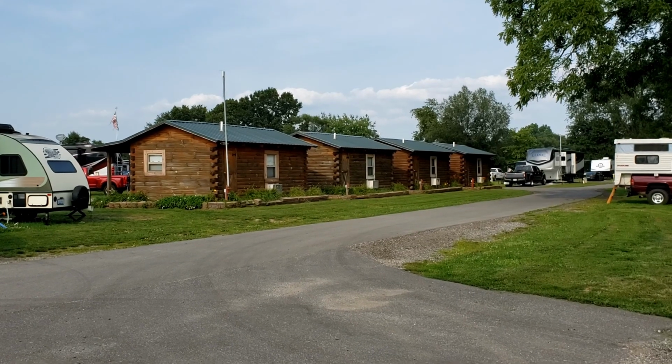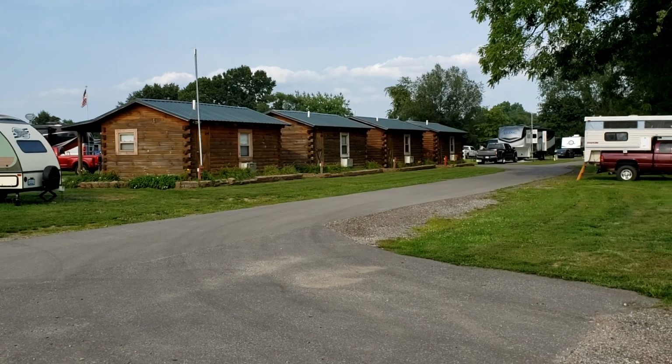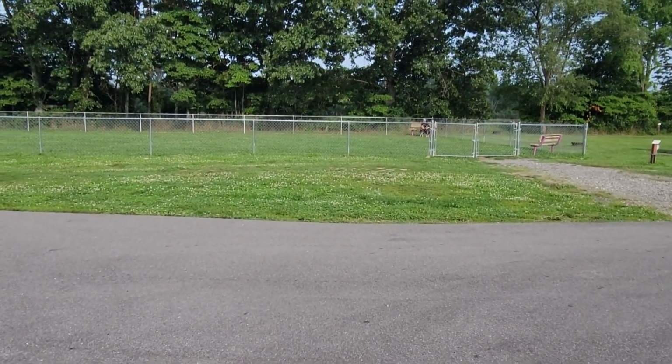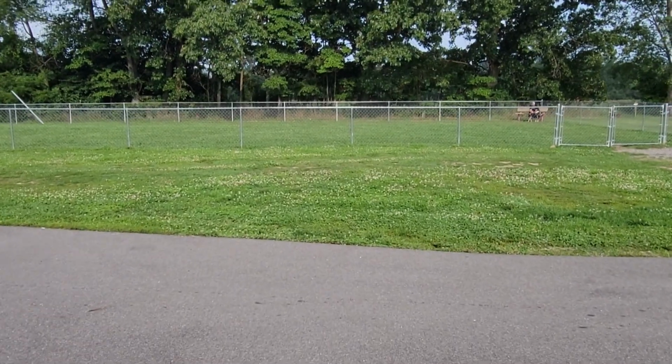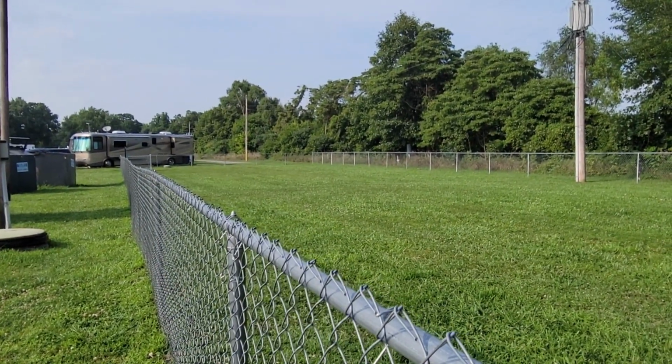While visiting Elkhart, Indiana, we're staying at Elkhart Campground. We've been here almost 2 weeks. We leave in a couple of days, and we thought we'd show you around a little bit. The campground has somewhere around 275 campsites, and they also offer cabins. They have a huge dog park for dog owners.